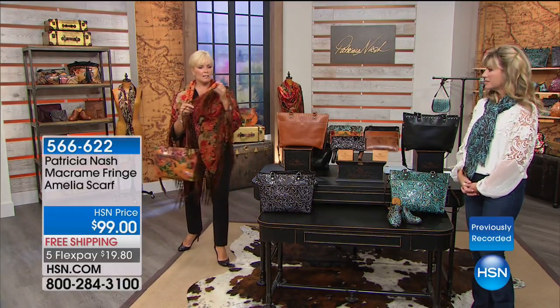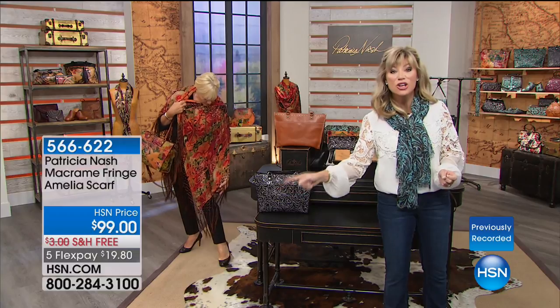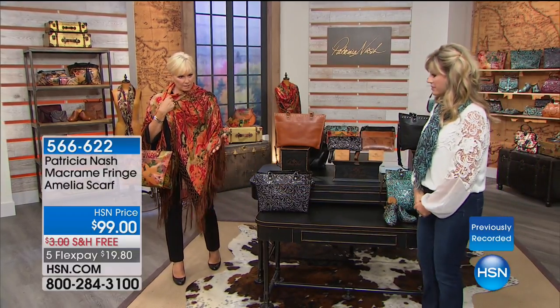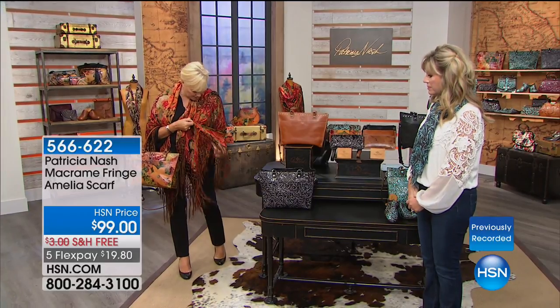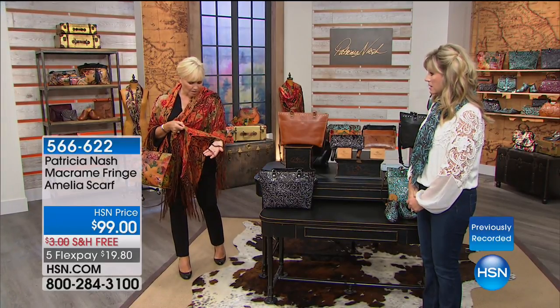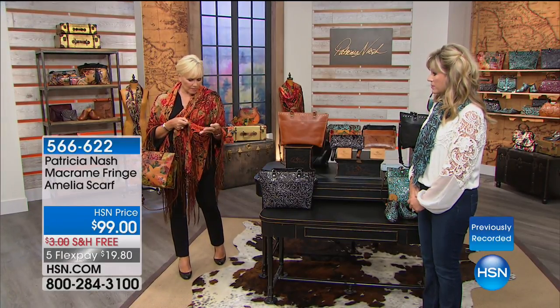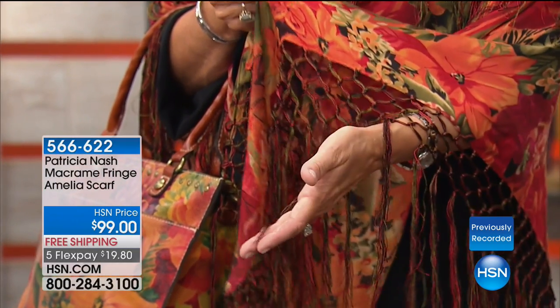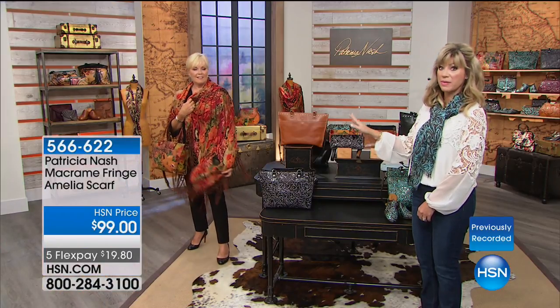And how much is this? It's on the screen. $99, and free shipping and handling. Look at all of this done by hand. All this finishing, that's remarkable. Tassels in all the different colors. It's got the olive, the burgundy, the wine, the black color. It's gorgeous. 479 of those left. So if you're even considering, you've got to be ordering that now.